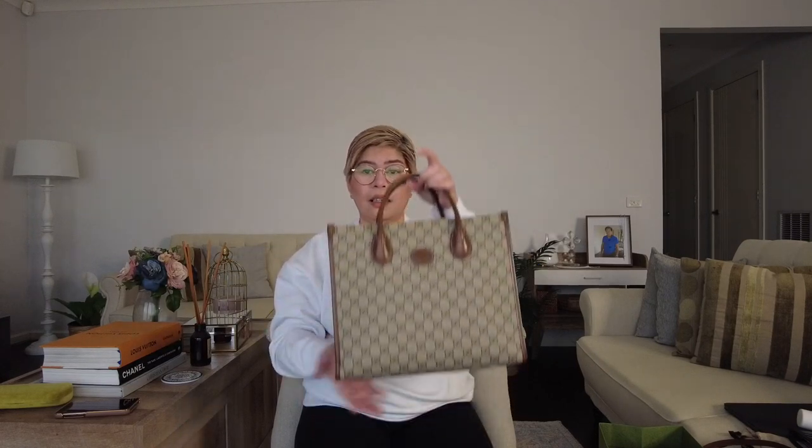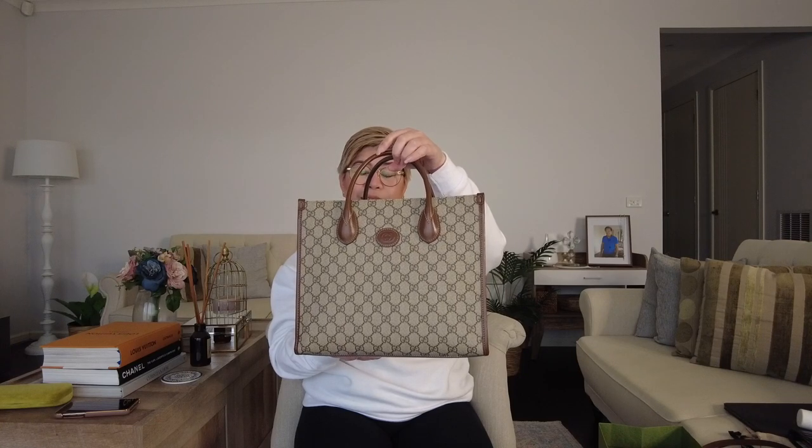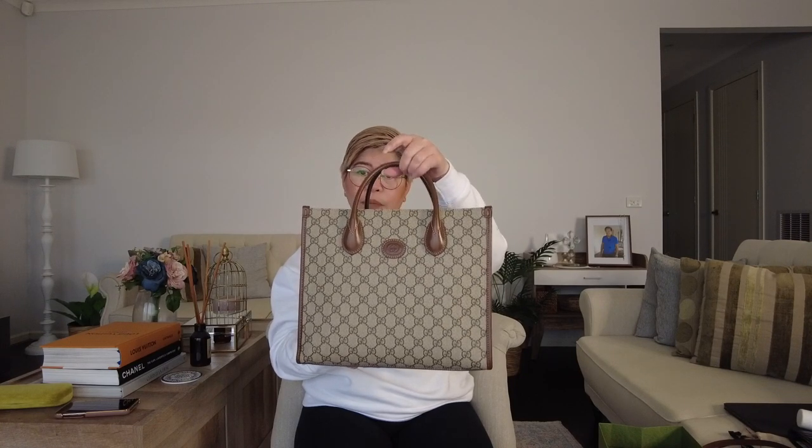Again, you just have to really take care of it. Kasi mahirap na, especially kung nasa Philippines kayo, na laging umuulan, or otherwise, lagi namang sobrang init. So if you're looking for a bag, a tote, again, the Gucci GG Small Tote is a good choice for me. Hopefully, it will be a good choice for you as well.